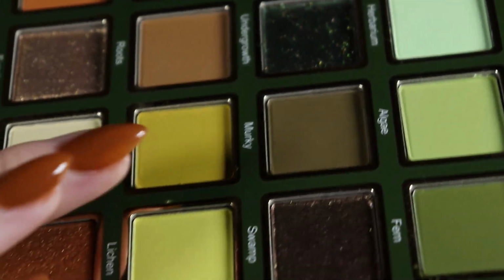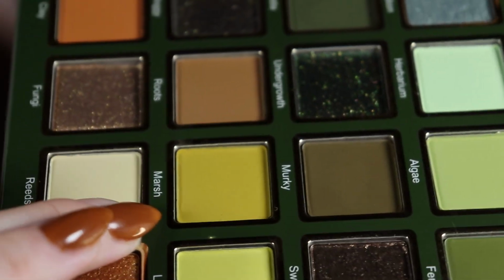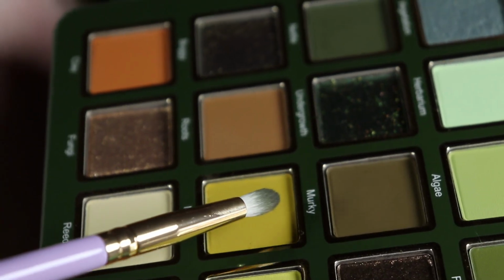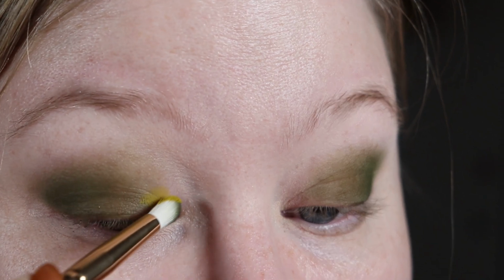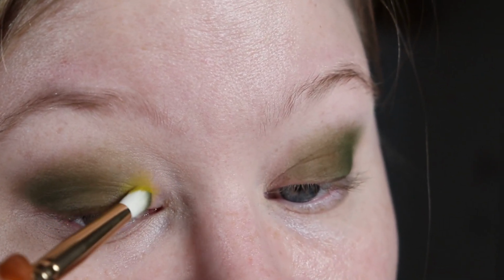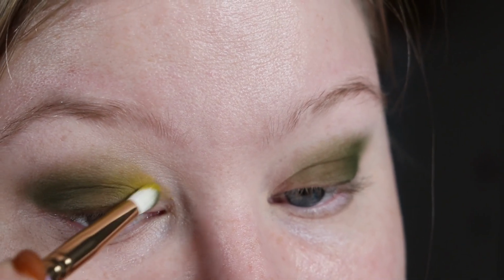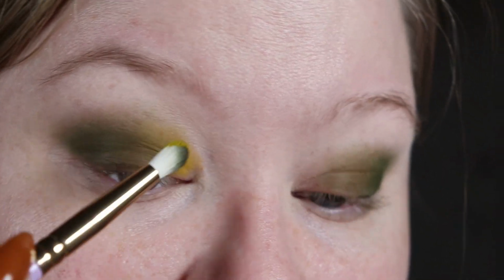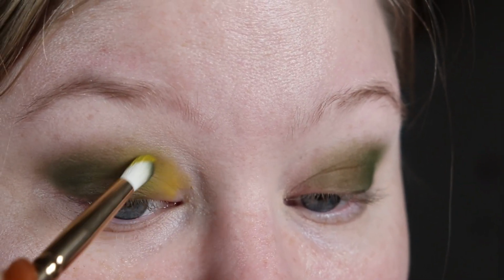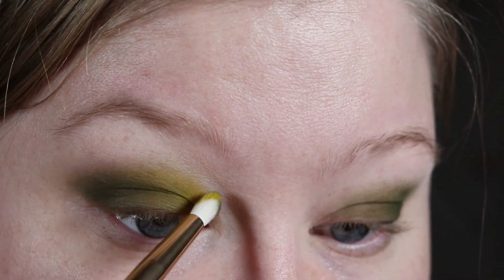I'm going to take this really bright acid green. It's called Marsh, and I'm going to use that same brush actually. And I'll just apply that towards the very inner part of the crease. It's just going to add some pop of more bright color to this look, which I think will be nice. And you can see I'm dragging it a bit upwards towards that other shade that I used, just to blend it together and give it a bit more color.